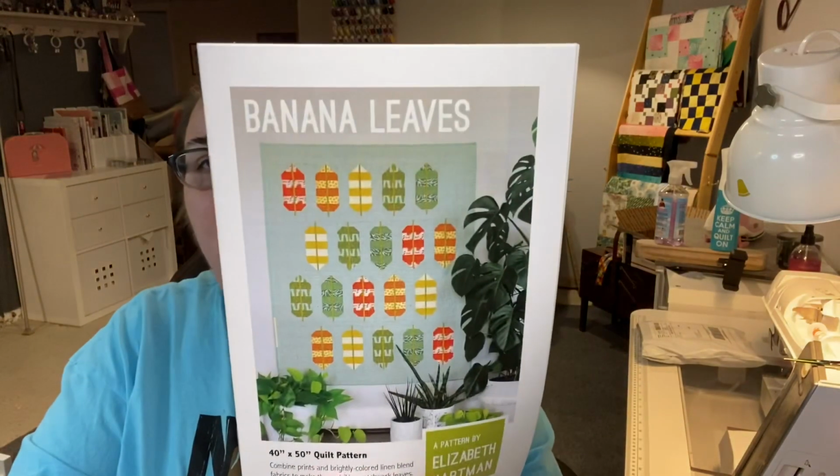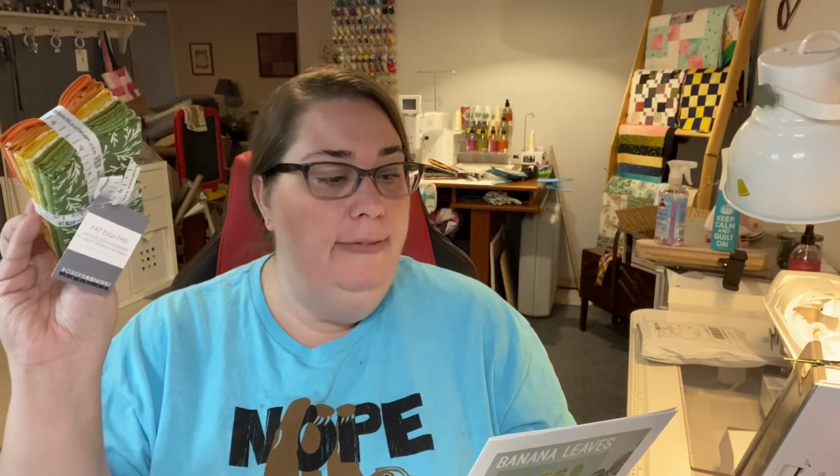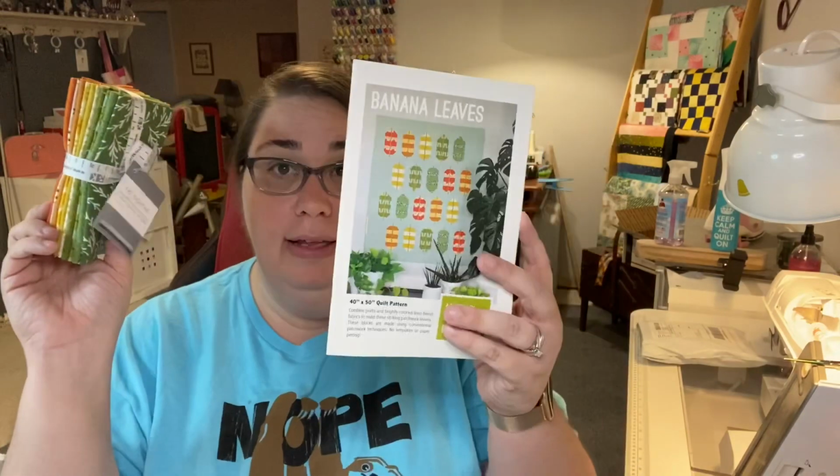All right, the pattern for this month's box. The pattern for this month's box retails for $9.98, and it is making this banana leaves quilt. Looks like the material that you will need to make this 40 by 50 inch quilt is 5 fat eighths, and we've definitely got some of those here. We also need 5 print fabric fat eighths for the leaves. We need 5 solid fabrics for leaves, so all 10 of these should make this very nicely.